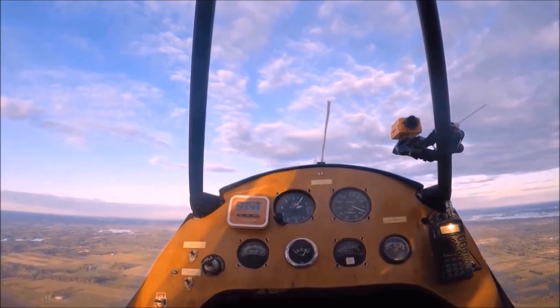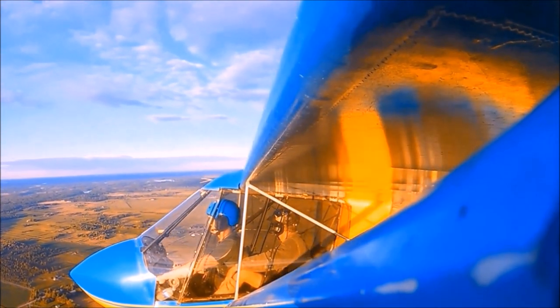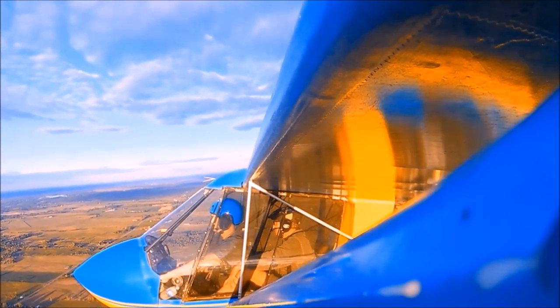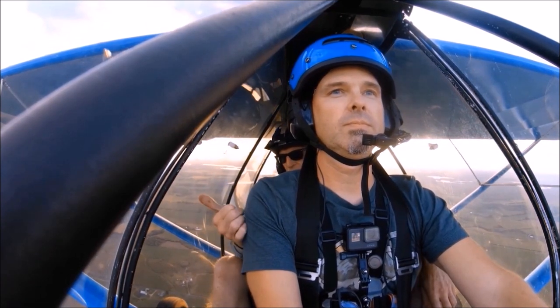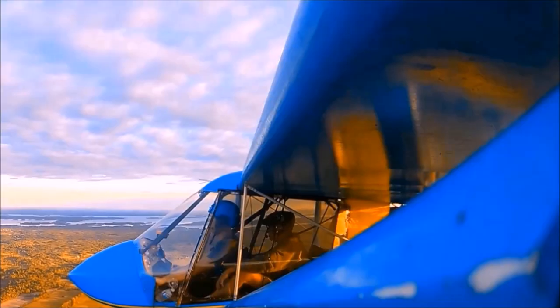Yeah, probably 5,500 is probably what we need to fly level. Around there somewhere anyways. So what we're going to do here, Ryan, we're going to make a left-hand turn, but it's going to be a 270, so we end up going south back towards the river. Okay, whenever you're ready.